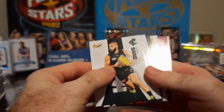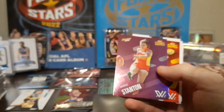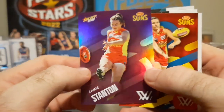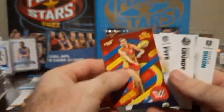All right, let's see what we've got. Check it out. This is a purple parallel. Yes, purple parallel. Our first AFLW purple parallel, and that looks very awesome. We've got Jamie Stanton from the Gold Coast Suns. Very nice. First purple parallel for the AFLW.